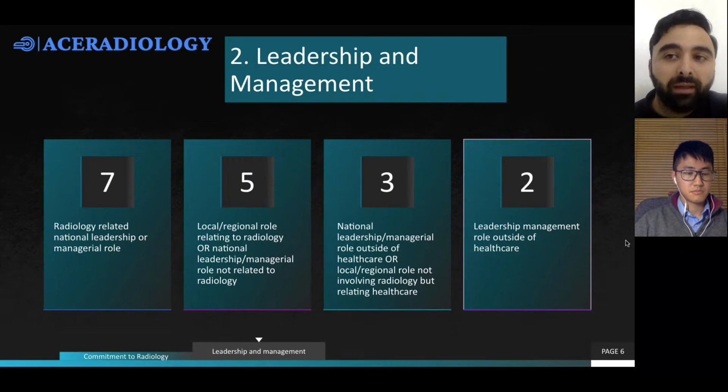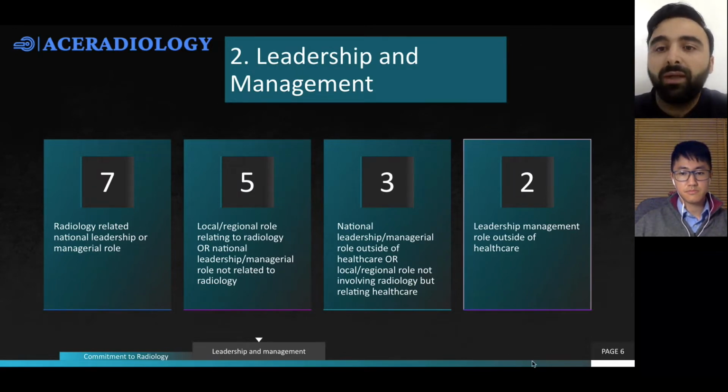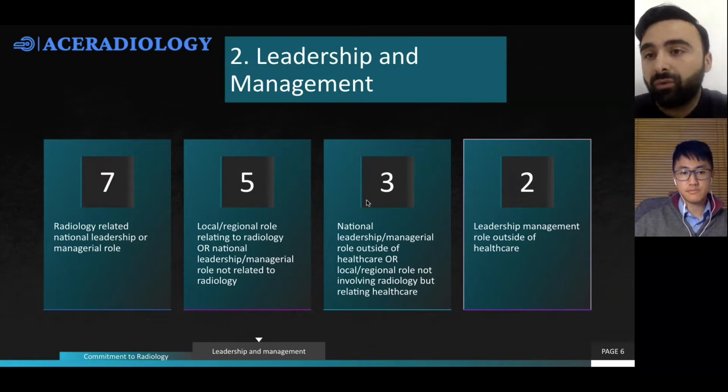And one way the college, or HEE, is trying to filter these people out is through making the requirements for the portfolio more radiology specific. So before in leadership and management, you didn't have to have radiology related or specific roles, but now to score a maximum of 7 points, you would need to have held a radiology-related national leadership or managerial role. This could be in med school, this could be during uni, or even as a postgraduate doctor.